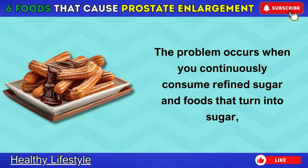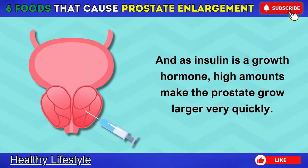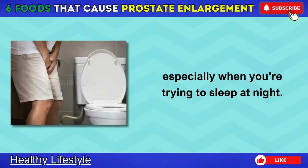The problem occurs when you continuously consume refined sugar and foods that turn into sugar. Your pancreas will pump out more and more of this insulin hormone. And as insulin is a growth hormone, high amounts make the prostate grow larger very quickly. The high level of sugar that's going through your kidneys will also cause you to urinate more often, especially when you're trying to sleep at night.